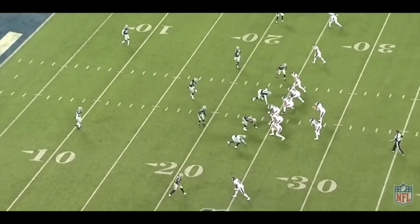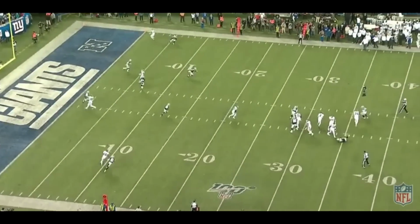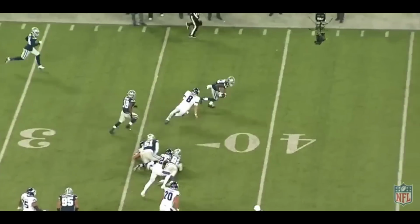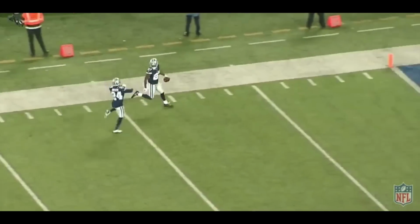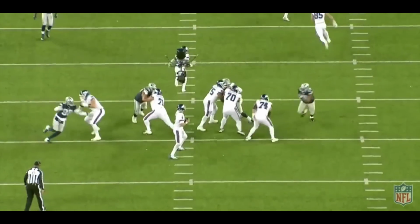But on this next play, Daniel Jones did not see the rusher coming, and that was not his fault. On this play, left tackle Nate Solder got beat badly and allowed the rusher a free lane to Daniel Jones' back. Jones got the ball out quickly on this play and stood in a clean pocket, but his left tackle failed him.